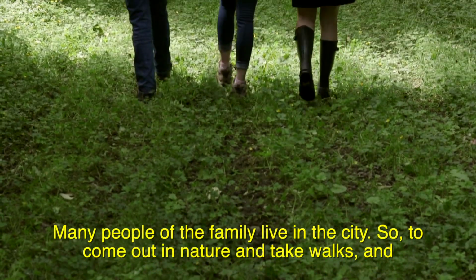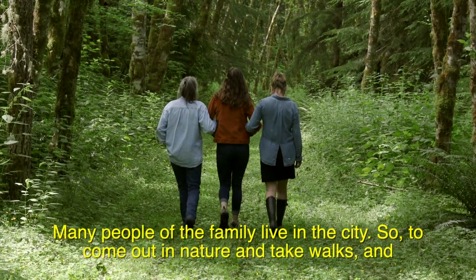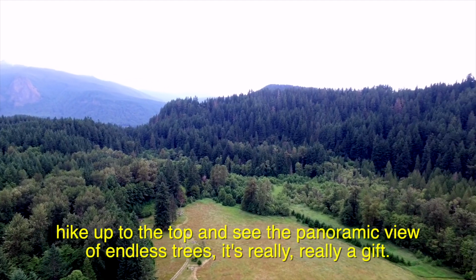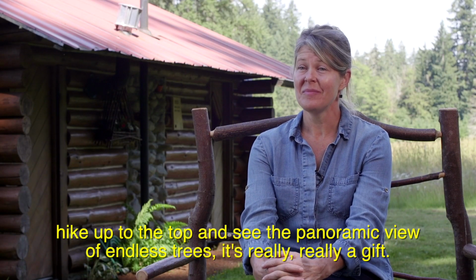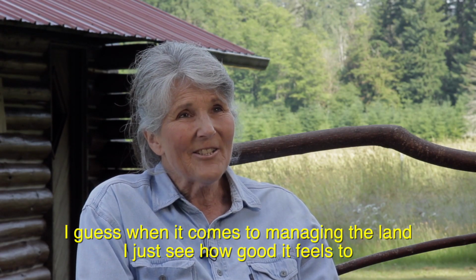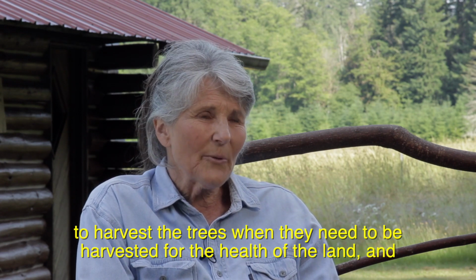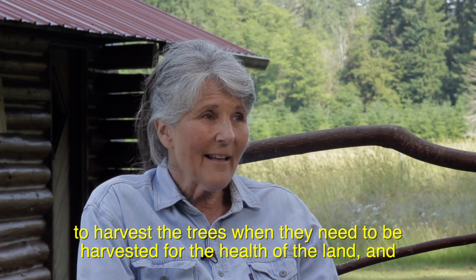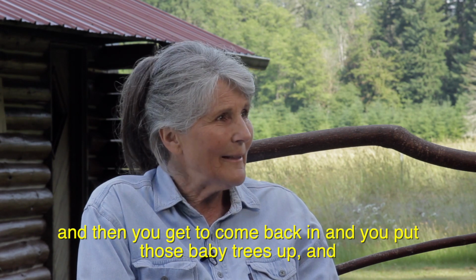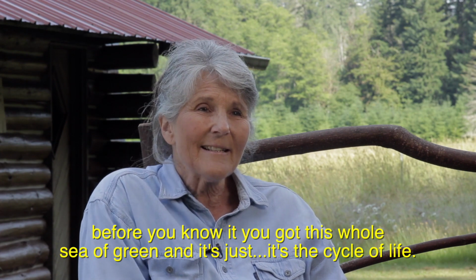Many people of the family live in the city. So to come out in nature and take walks and hike up to the top and see the panoramic view of endless trees, it's really, really a gift. I guess when it comes to managing the land, I just see how good it feels to harvest the trees when they need to be harvested for the health of the land, and then you get to come back in and you put those baby trees up, and before you know it, you got this whole sea of green, and it's the cycle of life.